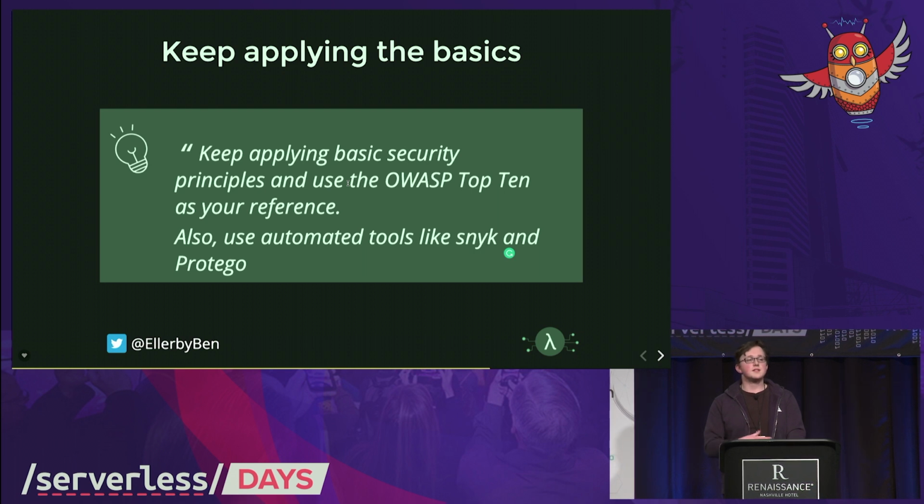Keep your team up to date with those OWASP Top 10, and try to use automated tools as much as possible. Snyk is a classic tool for dependency management, making sure you don't have insecure dependencies. It's not particular to serverless, but I'd recommend it really for any architecture. And Protego is a specialized provider in security automation for serverless applications.